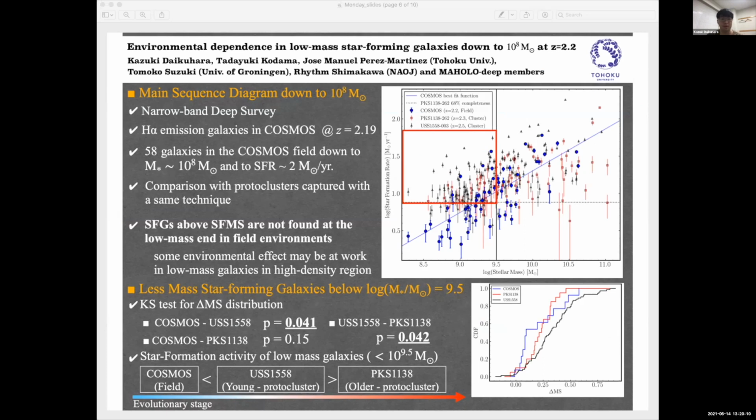I conduct a deep narrowband survey in the COSMOS field. We obtained low-mass star-forming galaxies down to about 10^8 solar masses. To study environmental effects, we compared two protoclusters obtained by previous narrowband surveys.